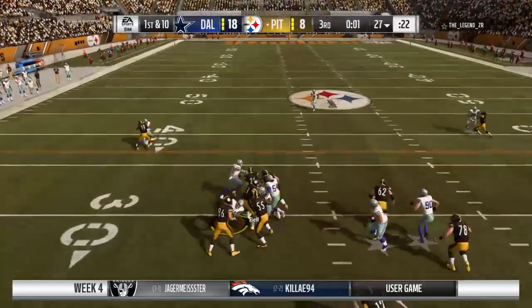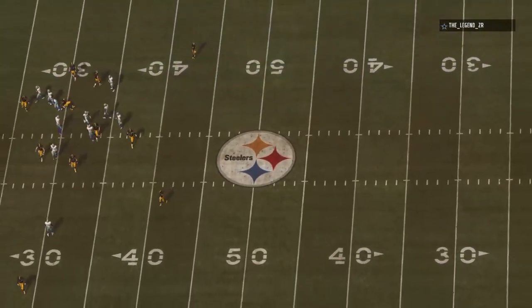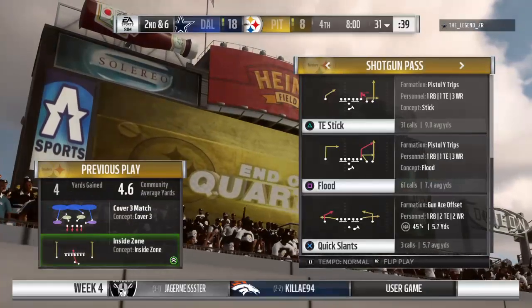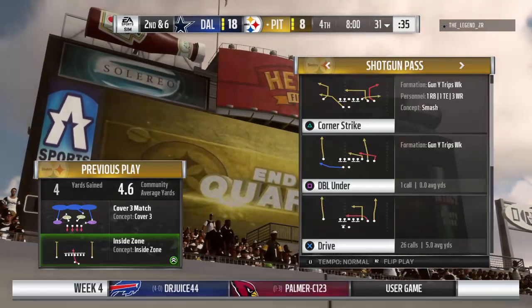They'll run it now out of the gun. And he'll go down, and that will do it for the third quarter of action. Back now in Pittsburgh. It's the Steelers with the football, but trailing here as we get going in quarter number 4.